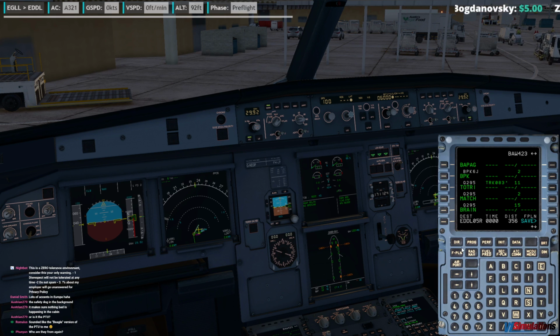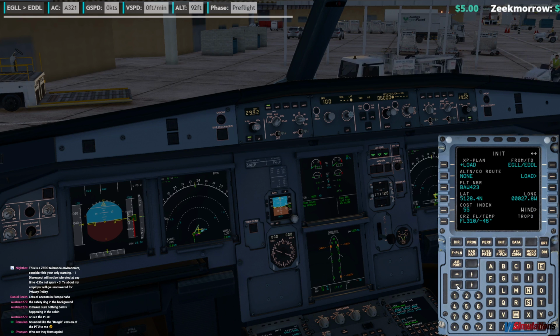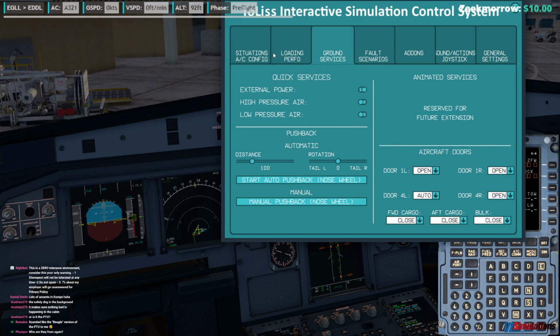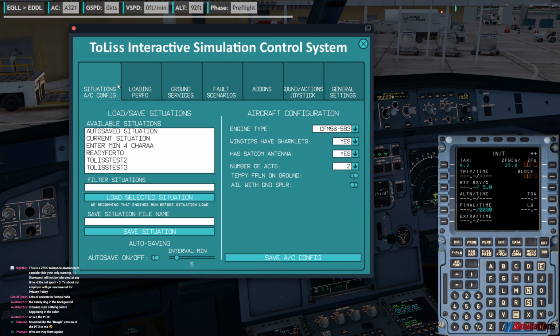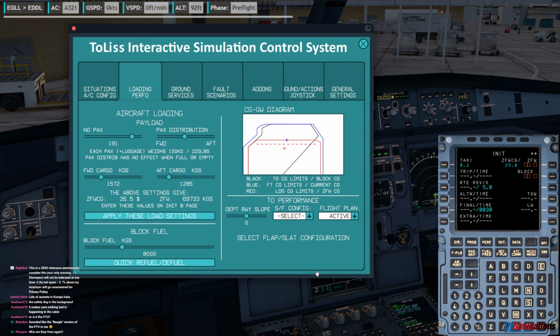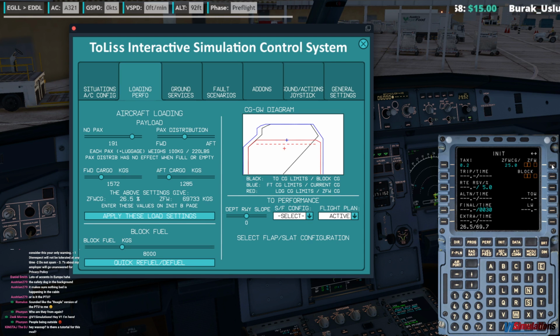Alright, let's continue with the rest of our box. So our flight plan's in there. RadNav page, nothing to hard tune. Init B, this is what we got to take a look at here for our loadout. I already got it set up according to SimBrief. We need to have 8,000 kilos, so we've got 26.5 / 69.7. Block fuel 8.0.